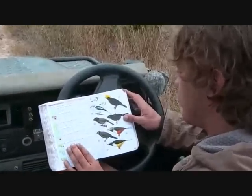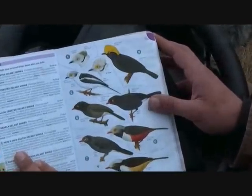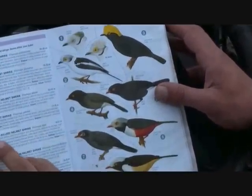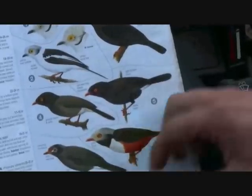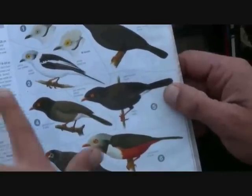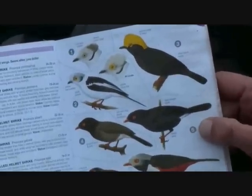Okay, so it's number 5. So Rets, the old name is a red-billed helmet shrike. We see the white crowned, that one there, quite regularly, but we don't see the reds as often.